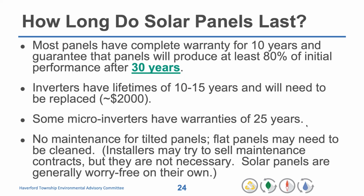I also mentioned the inverters. The inverters do have some moving parts, so they typically have shorter lifetimes of around 15 years, at which point they would need to be replaced. Some microinverters actually have warranties of 25 years, so they may last for just as long as the panels themselves.